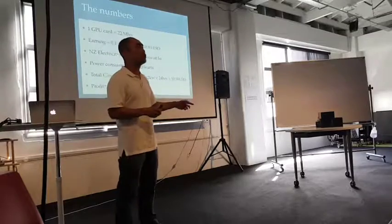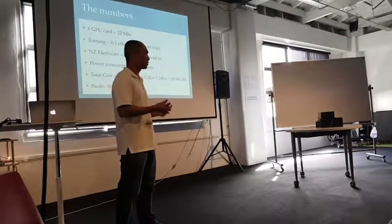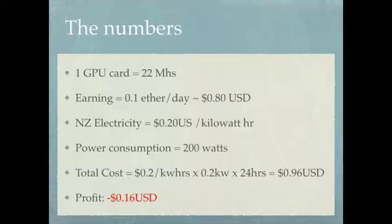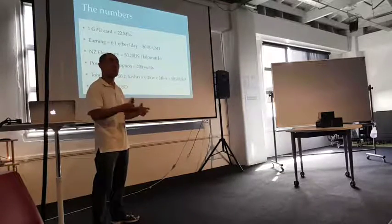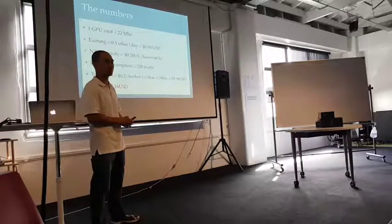That unit consumes about 200 watts of electricity. And the New Zealand price, I think, is about 26, 27 cents per kilowatt hour, translated to US dollars, let's say 20 US cents. Multiply all the numbers together, and it was costing me 96 US cents to run. So therefore, doing the maths, 80 take away 96, I was making a whopping negative 16 US cents a day.